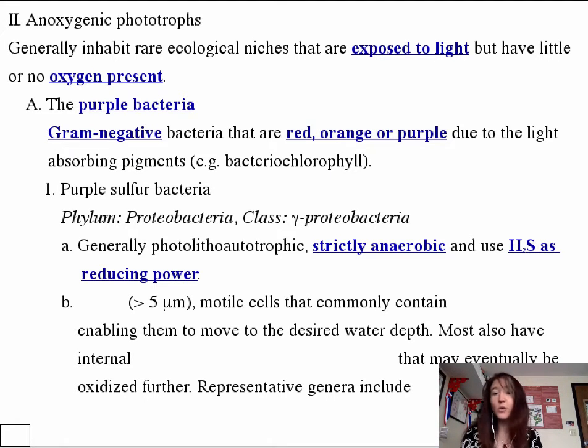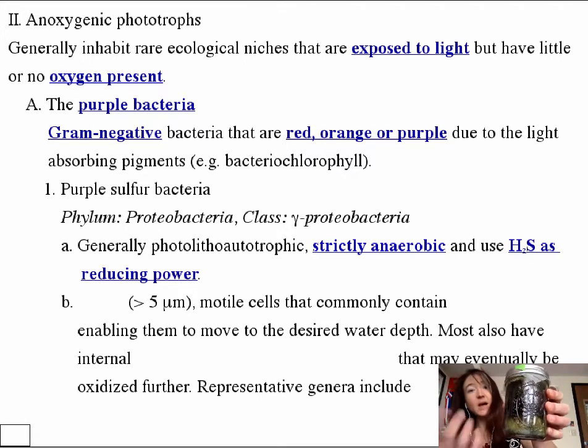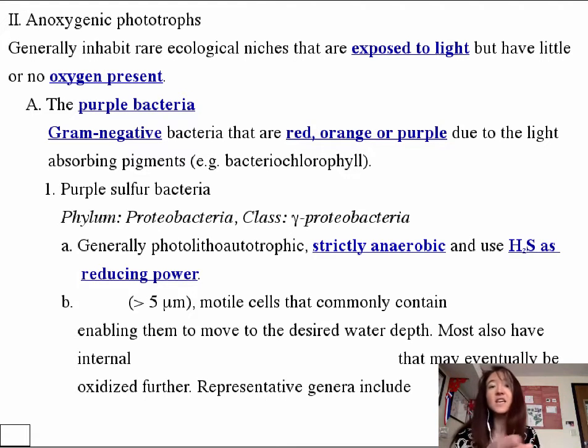They're strictly anaerobic, and they live in these kind of crazy niches where we see, in this column, this is getting light, right? So this area is definitely hit by light, but it isn't hit by any oxygen. And that's a unique niche. Think about what would have to happen in nature for that to occur. Think of a stagnant water body where light was getting through the water and penetrating, but oxygen wasn't. That's the kind of niche that purple sulfur bacteria will love.